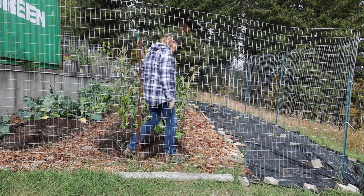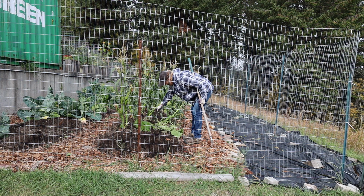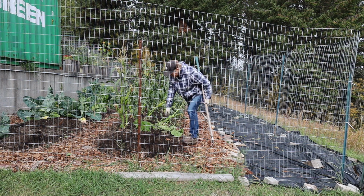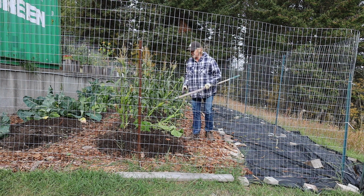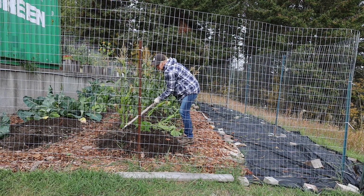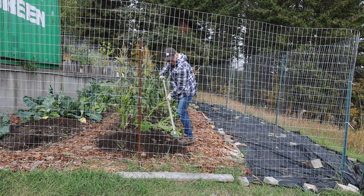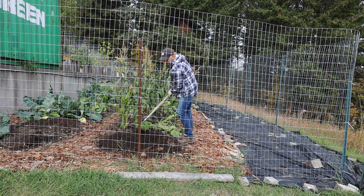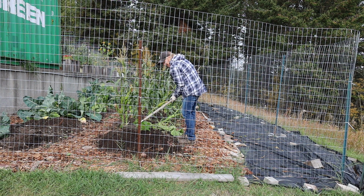So I found the one and only butternut squash here. It's still in the ground, and we'll keep it in there for a little while longer, at least until it freezes. But I'm just going to clean up this bed, because when I pulled out those squash vines, I ended up knocking over some of my raised bed, and I just want to clean this up and put it back to the way it was.